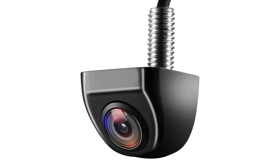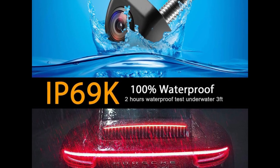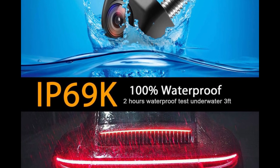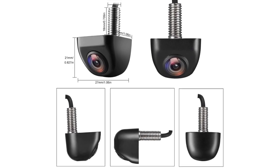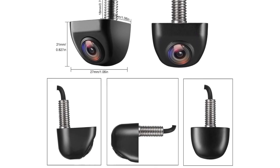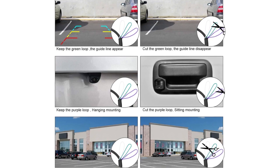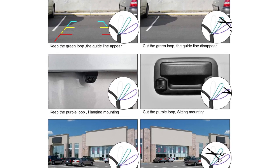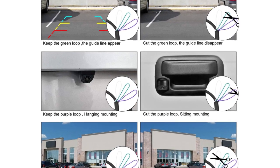The Natika Backup or Front View Camera. The Natika Backup Camera has an IP69K waterproof rating, so there's no need to worry about water damaging your camera. It has a fully sealed metal housing and is suitable for use in the rain, sleet, snow, and the blistering heat of the summer. The Natika Backup Camera for car sports a 170-degree, adjustable, super wide viewing angle lens, making it easy to check blind spots and making parking safe and simple.